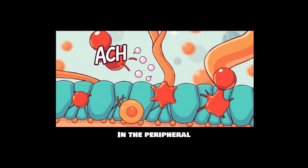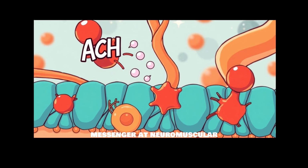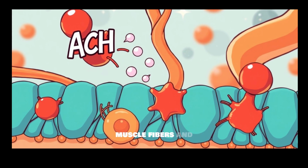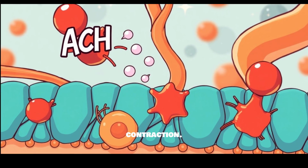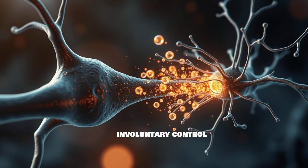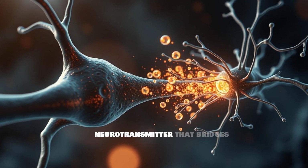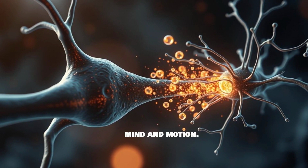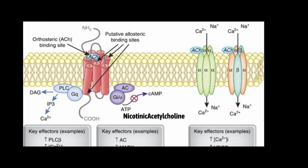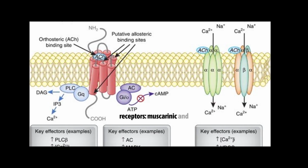In the peripheral nervous system, ACH functions as a critical messenger at neuromuscular junctions, where it binds to receptors on muscle fibers and directly triggers contraction. Due to its presence in both voluntary and involuntary control systems, acetylcholine is often described as a neurotransmitter that bridges mind and motion.